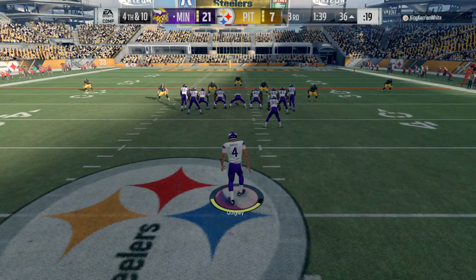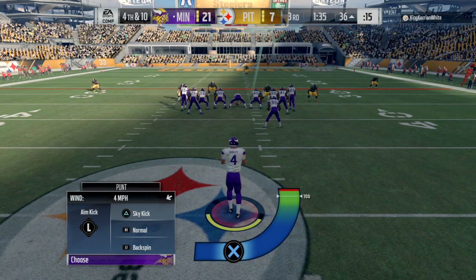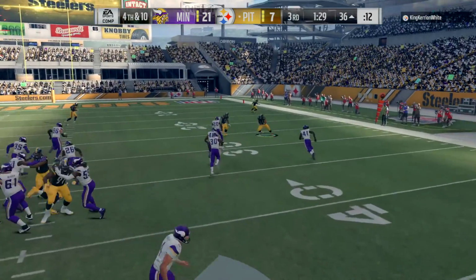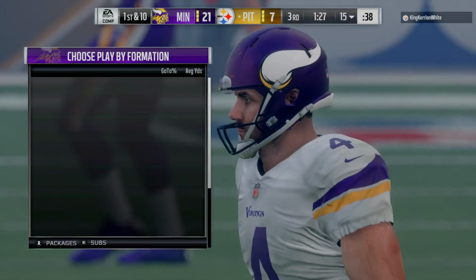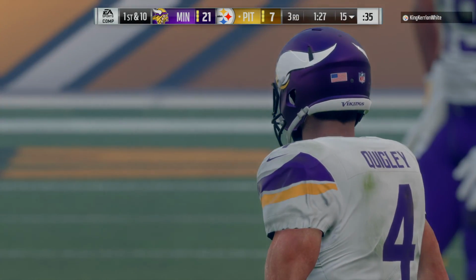Here's Ryan Quigley now, as he should be able to pin him back deep here with his first punt. And this will be out of bounds, and they spot it at the 15-yard line. Not too bad. The Steelers offense now, they head back onto the field.